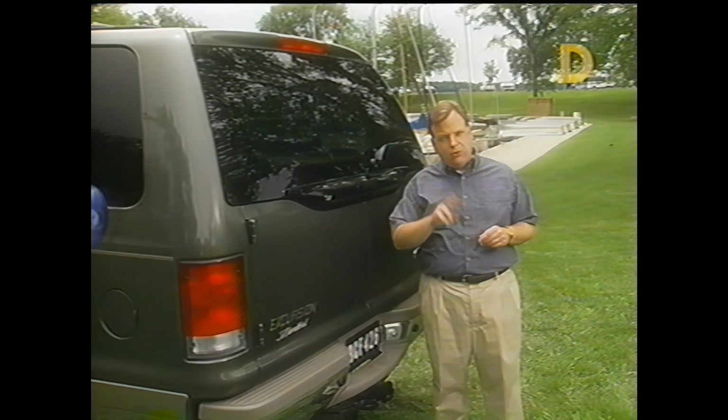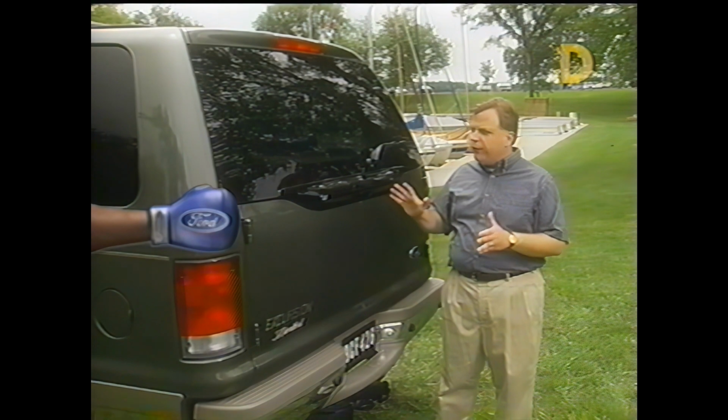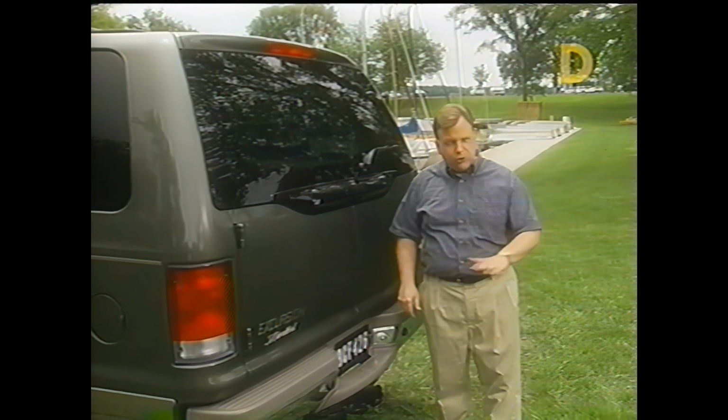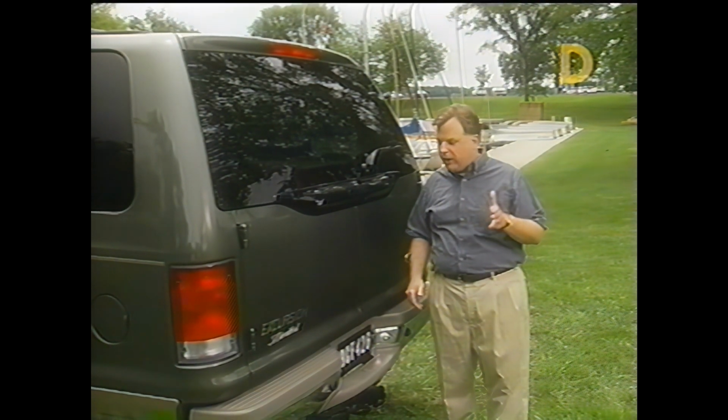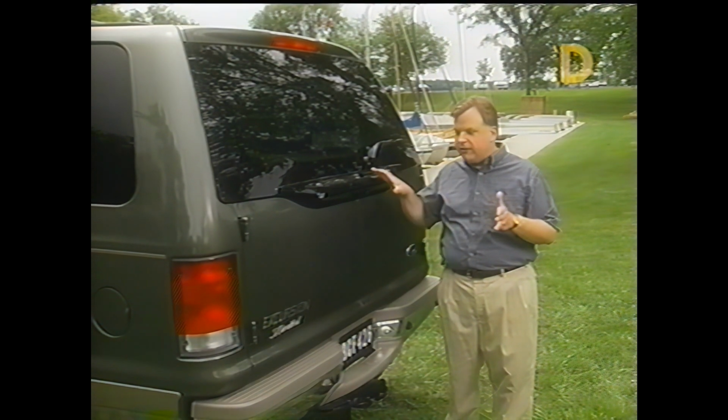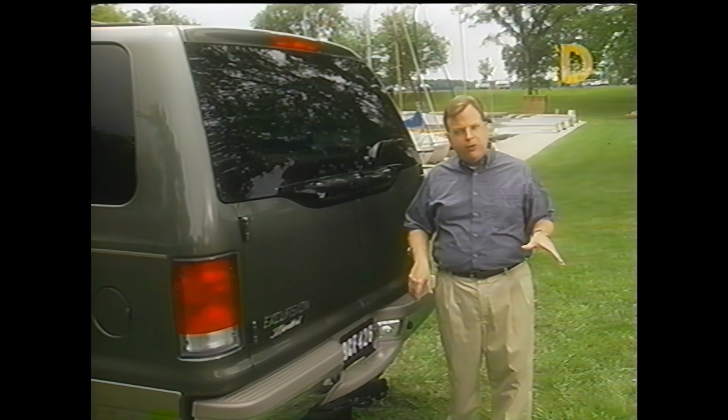Now, the Chevy Suburban has two types of doors available. The first one is a one-piece lift gate, which opens up to the cargo area. But if you had a trailer on the back, depending on the shape of the trailer, that lift gate might interfere with the trailer, and you wouldn't be able to access the cargo area without removing the trailer.